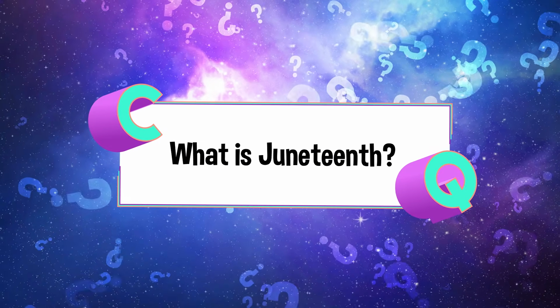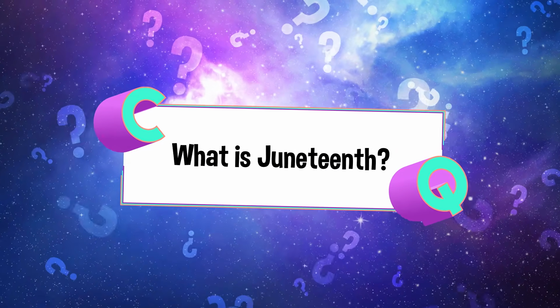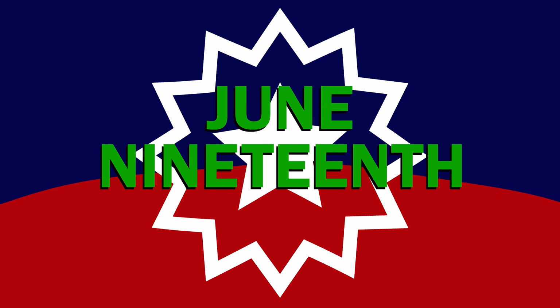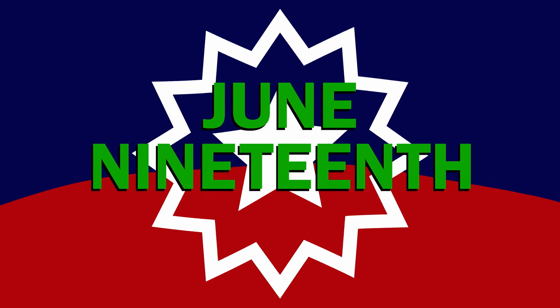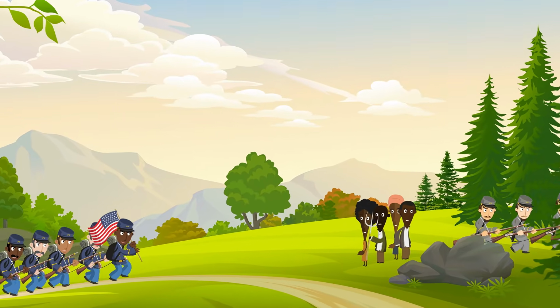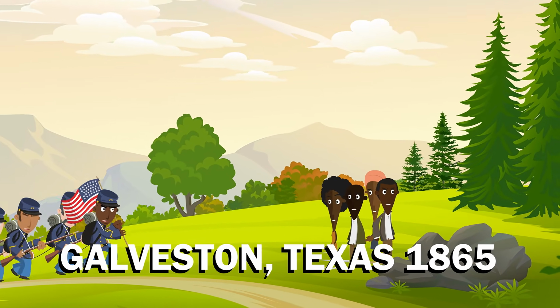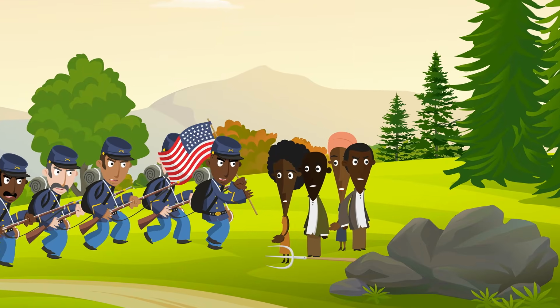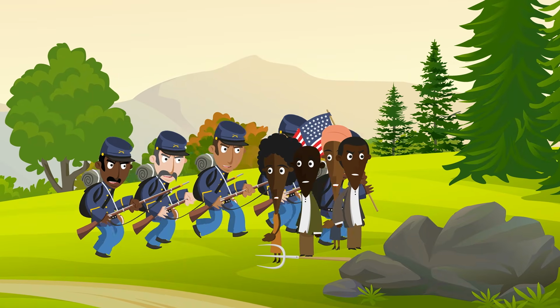What is Juneteenth? The name Juneteenth is short for June 19th, the day Juneteenth is celebrated each year. Why June 19th? Well, that was the day that US troops arrived in Galveston, Texas, all the way back in 1865 to make sure all formerly enslaved people in the state were freed.